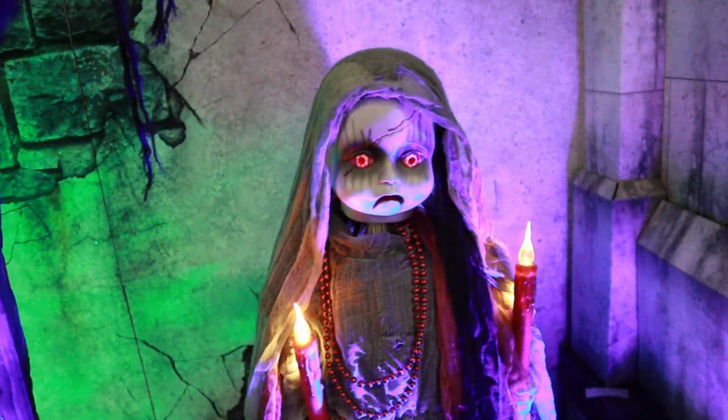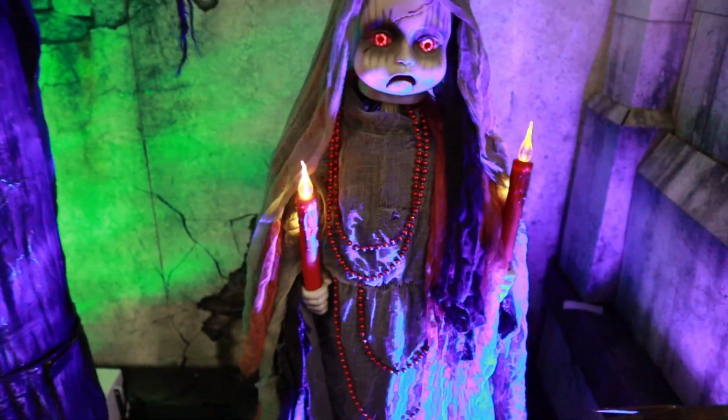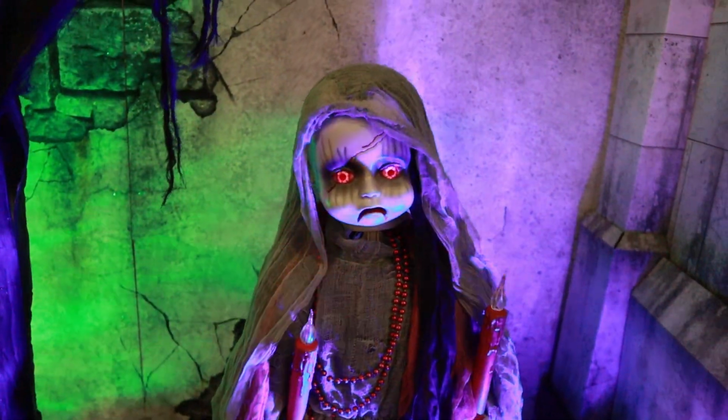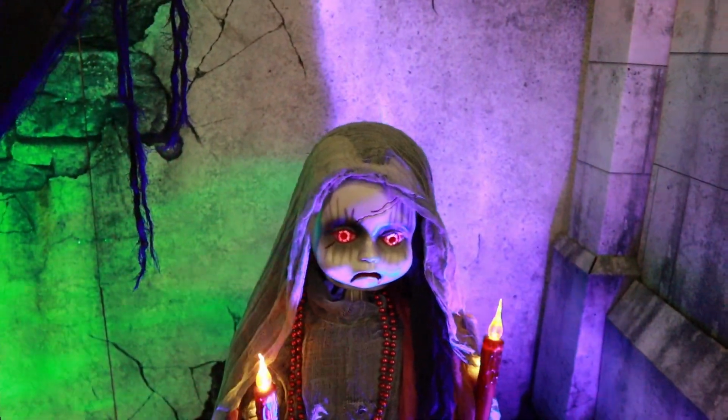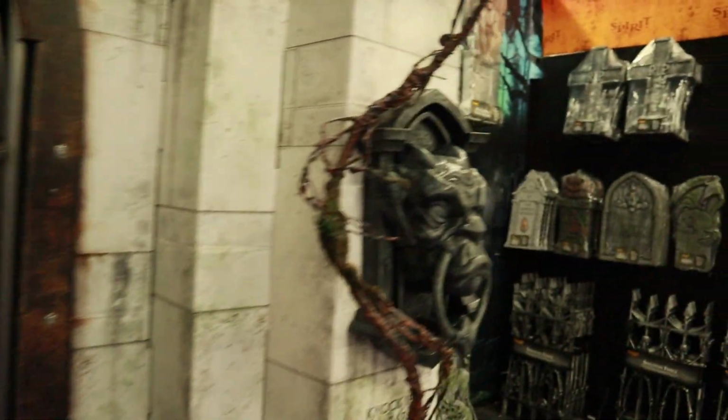She actually looks pretty dope here. Although her candle, I think that is definitely set up wrong. That is 100% set up wrong. New version's really good. Oh, here's the door opener. Let's do it.